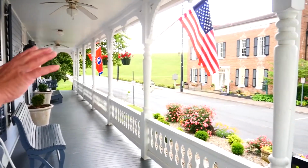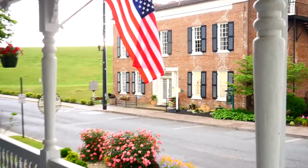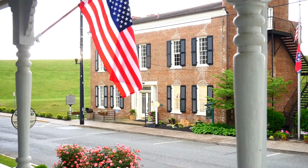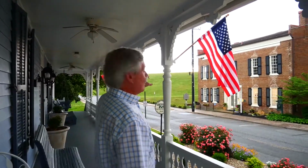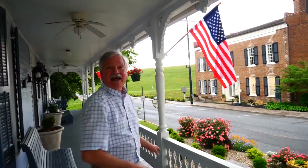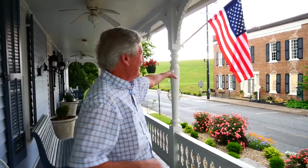You look over here, and there's going to be our tavern number two we're going to talk about, which is the Hickman Tavern. And in the background, you see the dike back there. Now, in the early days, that dike wasn't there. We would have been looking down on the French Broad River, and we probably could see some of the steamboats coming up and down on the French Broad River right over there looking down that way.